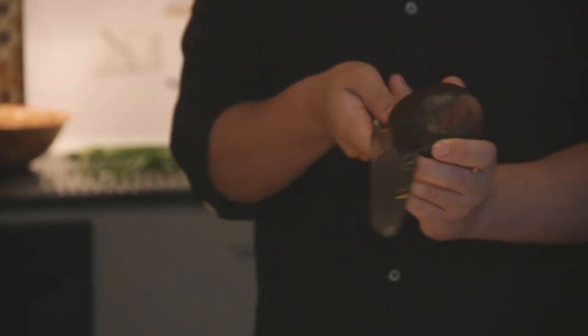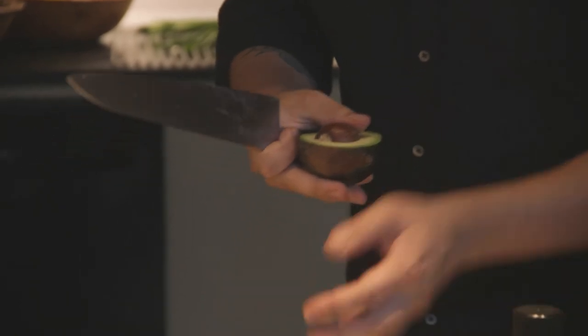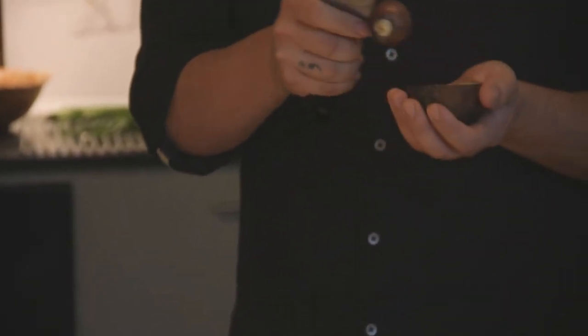Is it avo season? I mean, I guess it's kind of always avo season now. It's easy to get avocados in California. There are two times in the year where you can't really get avocados in North America or South America. So that's like a bleak avo season. I don't remember exactly what the time of the year is.